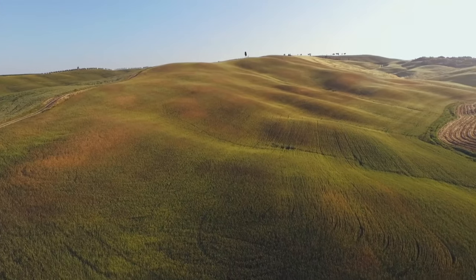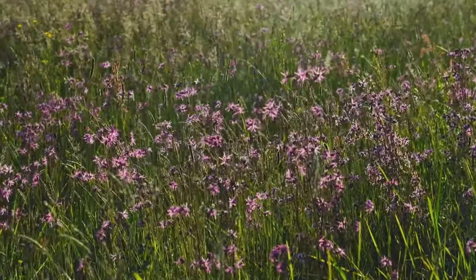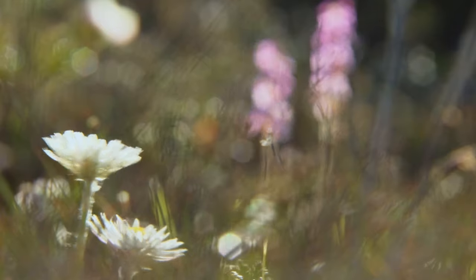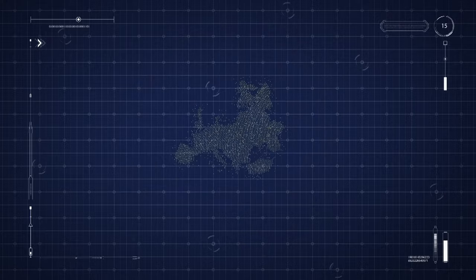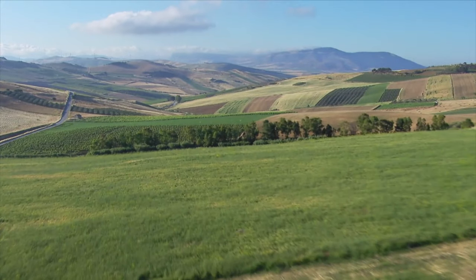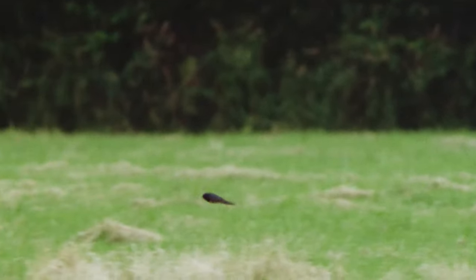From the formidable team players in the seas, we go to another social and highly coordinated specialist. But this one has mastered the sky. The European countryside is one of the summer home bases and training grounds for a daring squadron of tiny pilots. Patrolling the skies and returning to the airfield is a barn swallow.